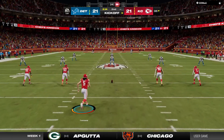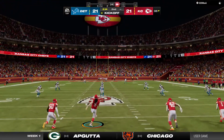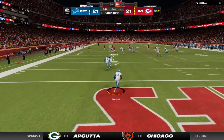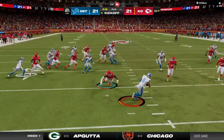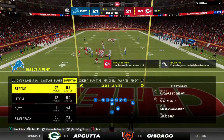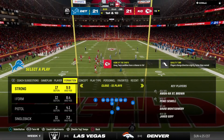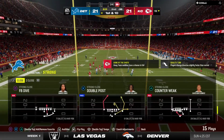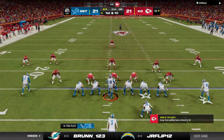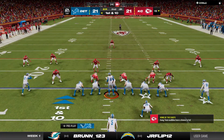A couple of teams locked into a good one here. 21 all the score as the kick's away. Here's Raymond bringing it out. And they'll be backed up to start this drive as he's taken down right around the 15. The Detroit offense ready to begin their drive.